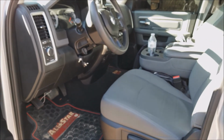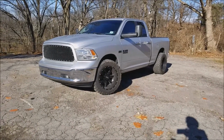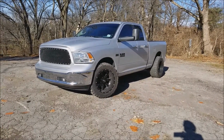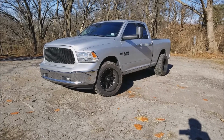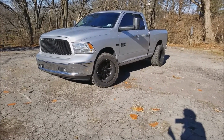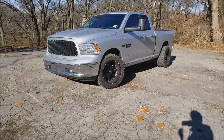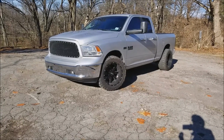I think that's it. I don't know anything else I've done to the truck. So now let's talk future plans. Where am I going with this truck? What are the next things I'm going to do? Because quite frequently, honestly, the truck is almost where I want it to be as far as modifications go.